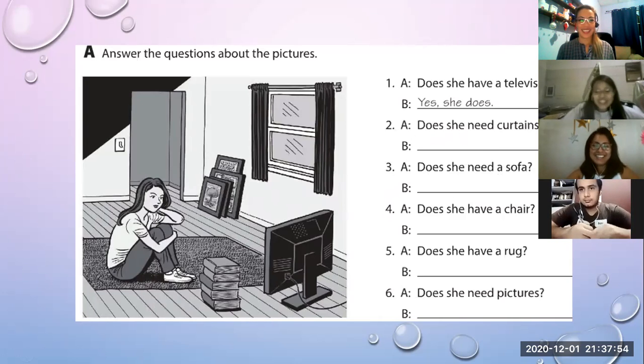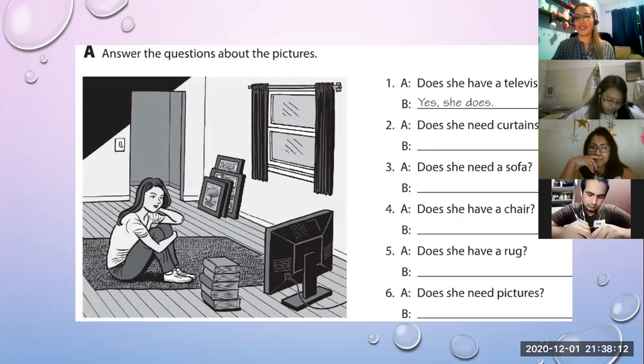Does she have a chair? Yes, she does. El verbo have, ¿qué significa have? Have, tener. Does she have a chair? No, she doesn't. Okay, continue.